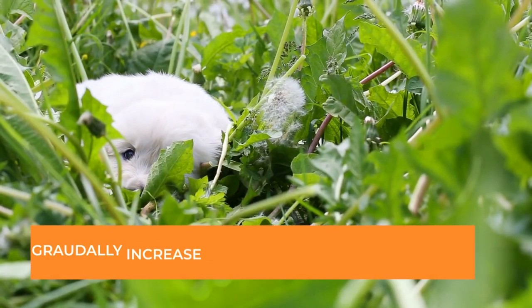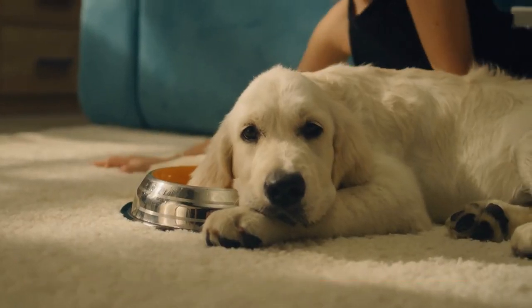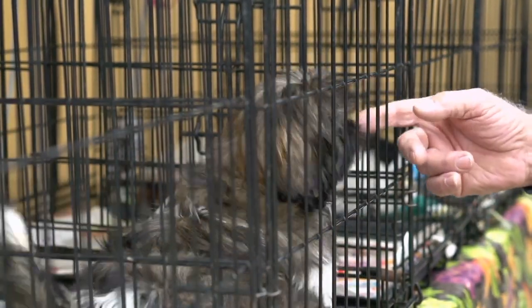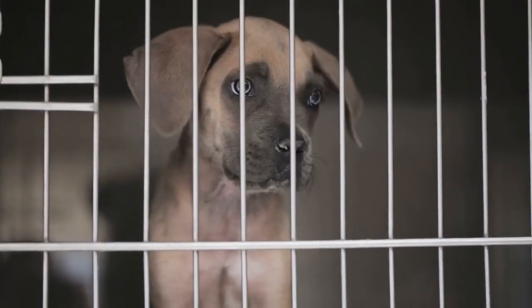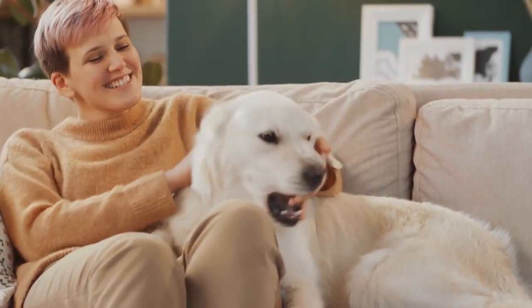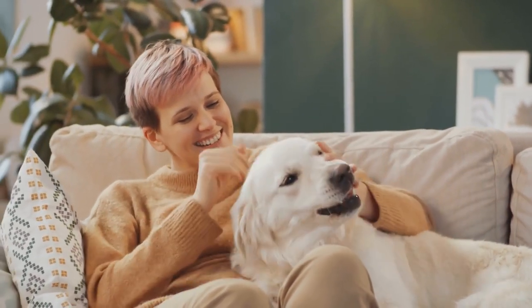Step 4. Gradually increase crate time and leave the room. As your Golden Retriever puppy becomes more accustomed to being in the crate, you can start gradually increasing the crate time and leave the room for short periods. Start with brief absences and gradually extend the time as your puppy becomes more comfortable being alone in the crate. Use positive reinforcement, such as treats and verbal cues, to reward your puppy for calm behavior while you're away.